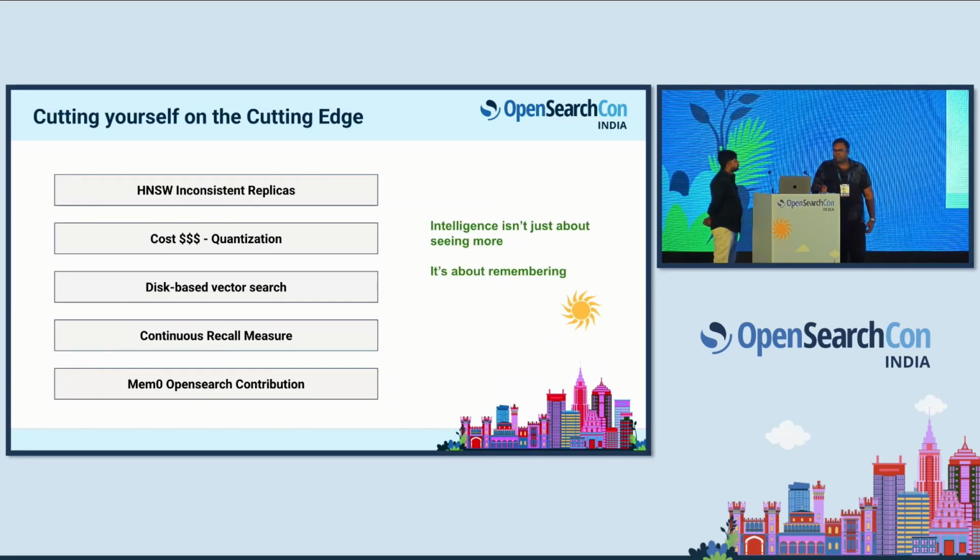So when you adopt new technologies, obviously there are going to be problems. One of the biggest problems we faced, and we were also talking with a few people yesterday about that, was that Elasticsearch and OpenSearch all have this primary and replica model. You have this replication happening. With traditional document-based replication, indexing happens on both the primary and the replicas independently. There is no correlation at all.